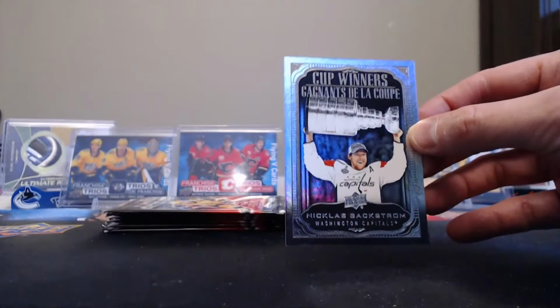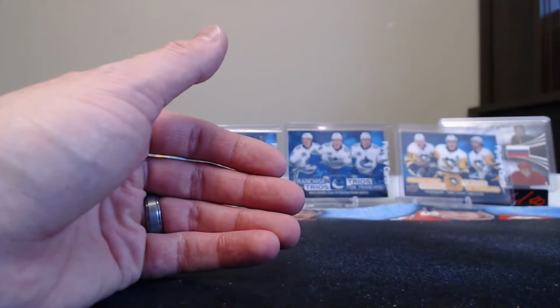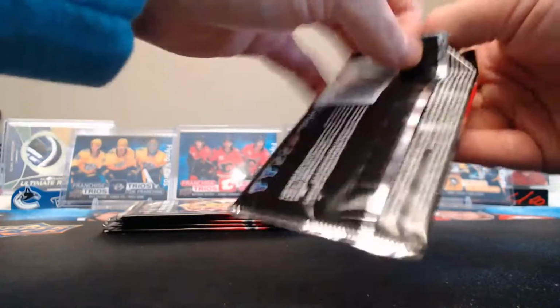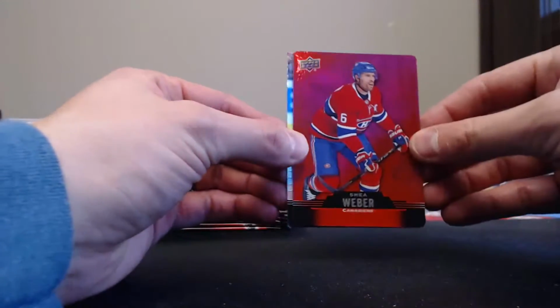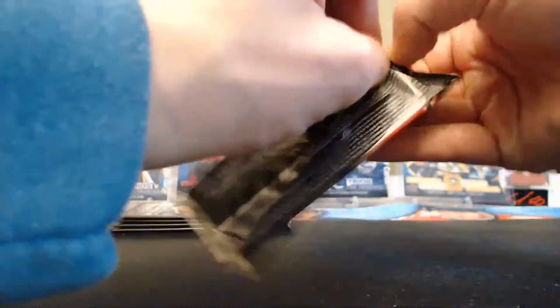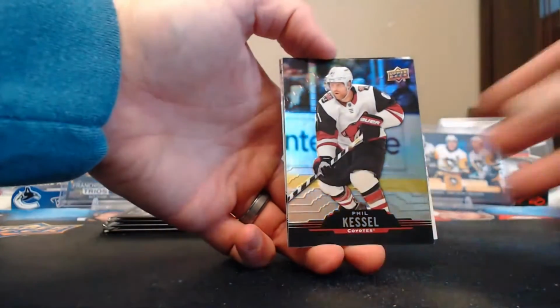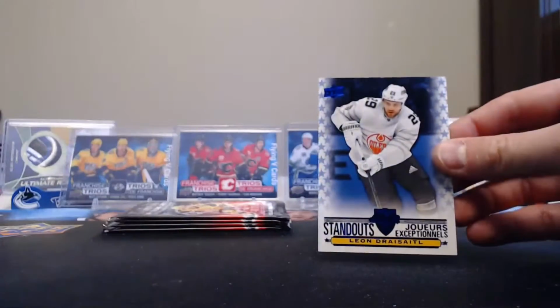I like it. Nick Backstrom, Cup winners for the Washington Capitals. I'm sorry, Dean. I'm sorry. Next up, for the Montreal Canadiens, die cut of Shea Weber. For the Edmonton Oilers, Leon Draisaitl, All-Star standouts.